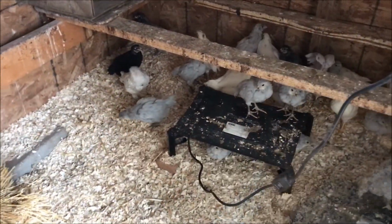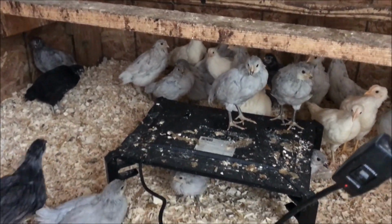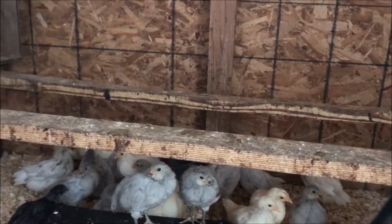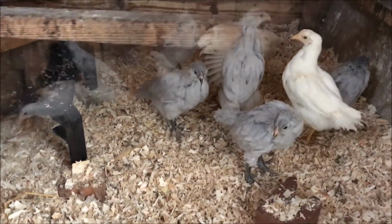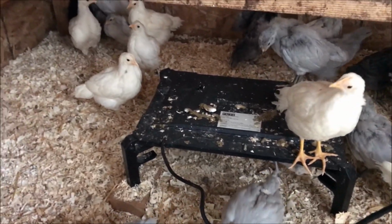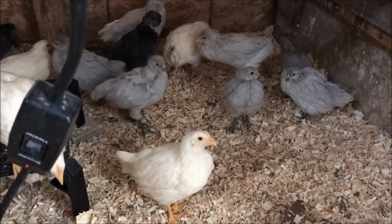Let's check in on the little guys, see how they're doing in their new house. They've been doing really well, and this is where they've been sleeping at night. They've been on that straw bale. They still have their heater hooked up and use it a little bit. I see there's one under there. That's one of the little leghorns. They've been having a lot of fun in here, and I see them jump up on the roost a little bit and then up on the straw bale. So I think they appreciate all the extra room.